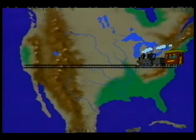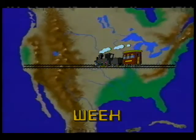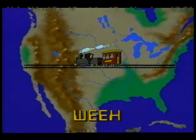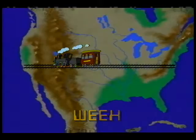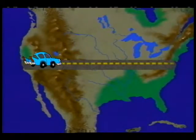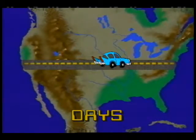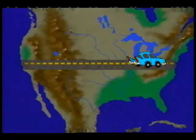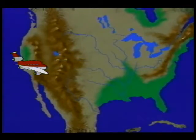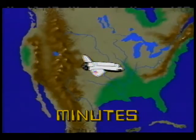It took the first transcontinental trains a week to cross by rail. It would take about 3 days of driving round the clock to get across by car. And it takes about 5 hours for the average airliner to fly coast to coast. But on board the shuttle, we cross the country in 10 minutes. That's about 5 miles a second.